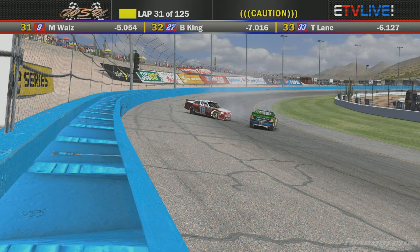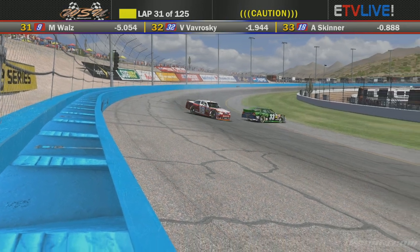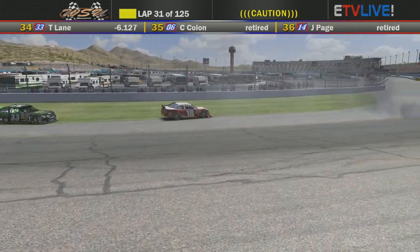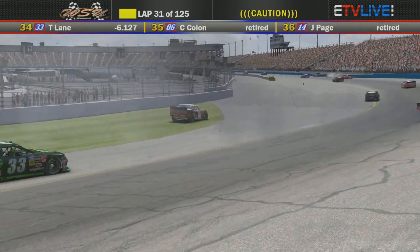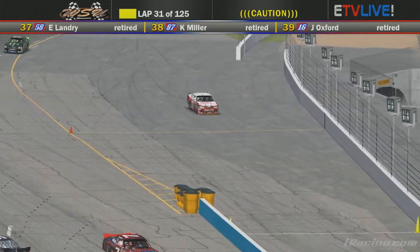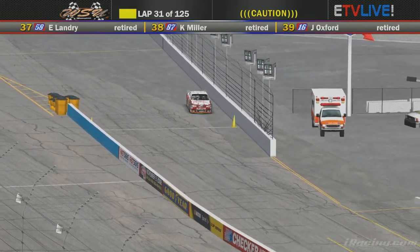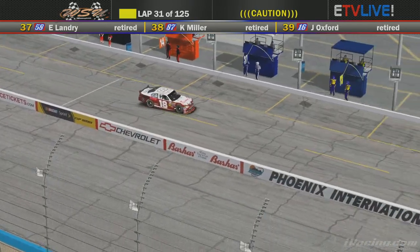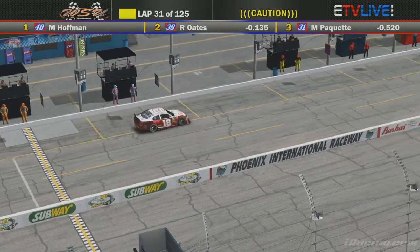Do we have a caution on the Speedway? Yes, we do. We have trouble in corners 3 and 4. Alex Skinner and the number 33 involved. Terry Lane involved as well, as is the 32. Also, your leader before he had the overshooting problems, Mark Wall's involved as well. We'll have to get John to queue up a replay. Pretty significant contact for quite an abundance of cars.